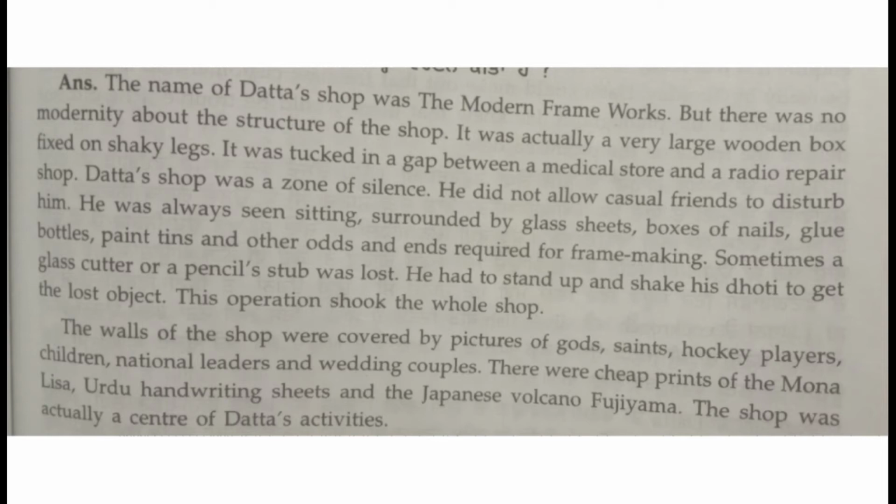He was always seen sitting surrounded by glass sheets, boxes of nails, glue bottles, paint tins, and other odds and ends required for frame making. Datta was always seen sitting surrounded by the things which were necessary for his work of frame making. Those things were glass sheets, boxes of nails, glue bottles, paint tins, and other odds and ends which were needed for frame making.